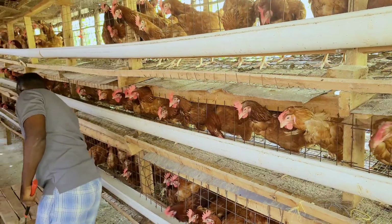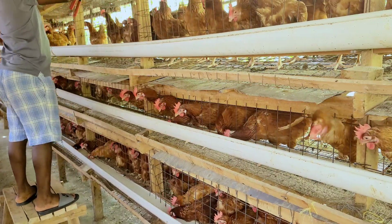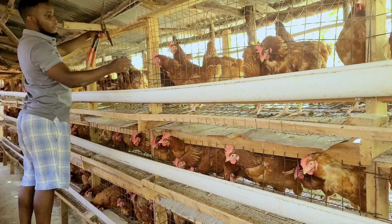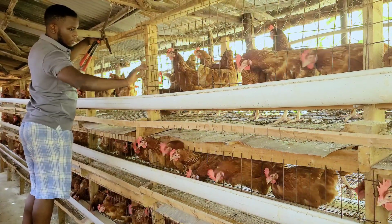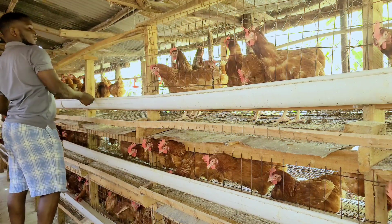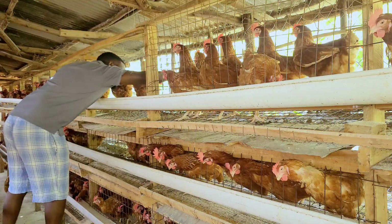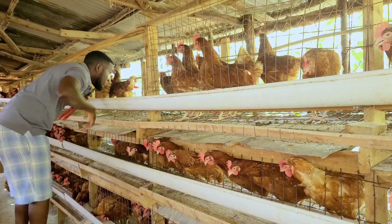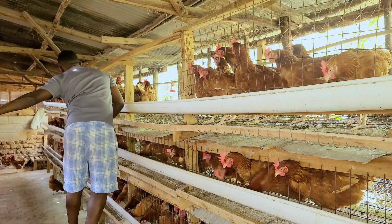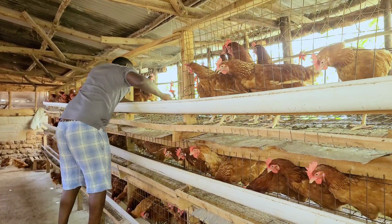Today we are changing the welded mesh to another gauge. Of course we are still using welded mesh, but we are shifting to a different gauge. We are also changing the water pipes, and the nipples. The reason we're changing all of these things is that we're having challenges. This was our first time making these cages, and over time we've managed to construct better, good, and perfect cages. Of course we couldn't stay with these ones, that's why we are making changes.